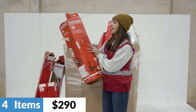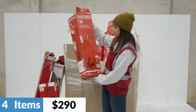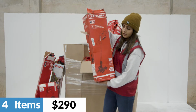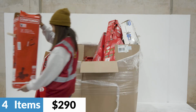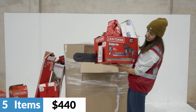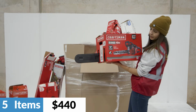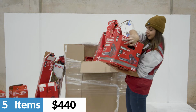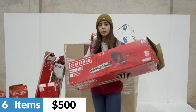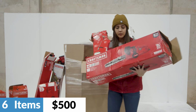Right here we have a string trimmer edger. Once again, it's in its complete packaging and it has everything you need inside of it. Right here we have a 14-inch 2-cycle chainsaw. Now we do have facilities all over the US, so wherever you need to source from, we got you.